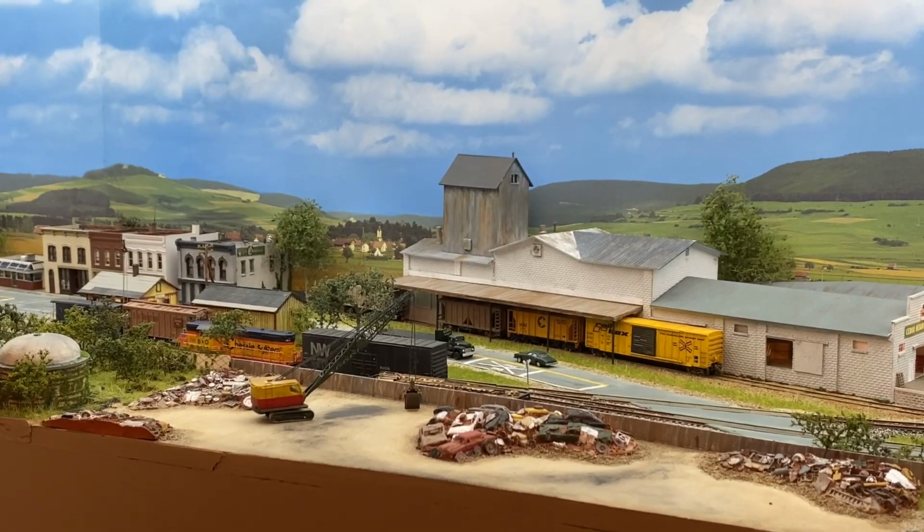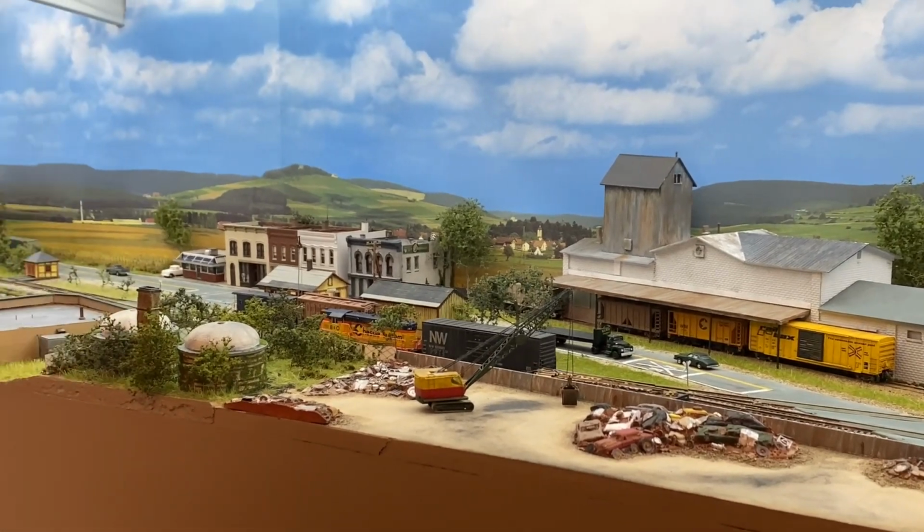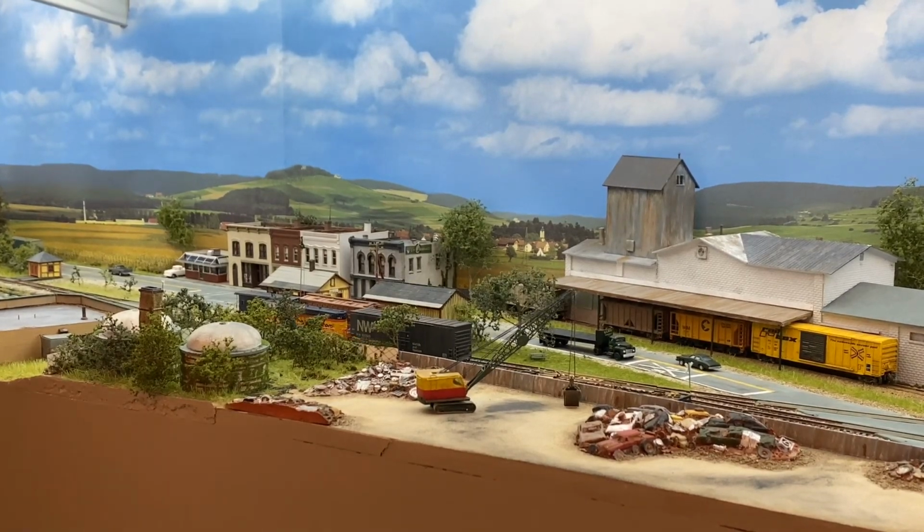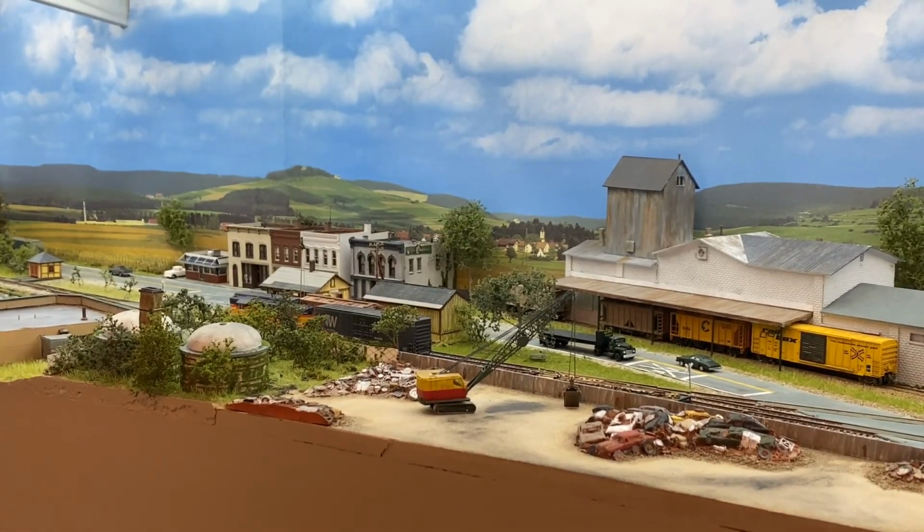A real heavy dew this morning, so I have to wait quite a while before I can mow. I have weed eated, so at least I have that part done.